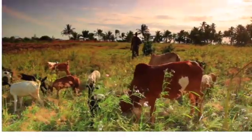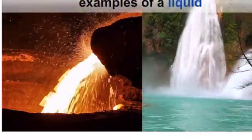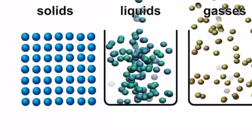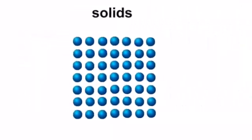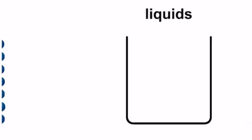Matter exists in several different forms called states. The three most familiar states are solid, liquid, and gas. All matter is made up of tiny particles called molecules. The molecules that make up a solid are arranged in regular, repeating patterns. Attractive forces between the molecules hold them firmly in place. However, the molecules can vibrate or move slightly.